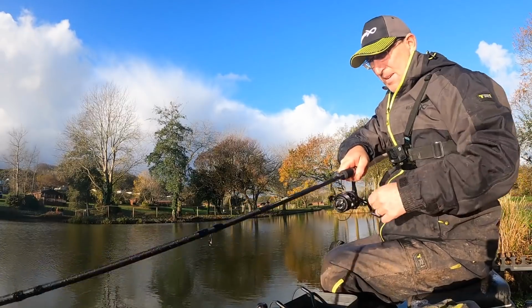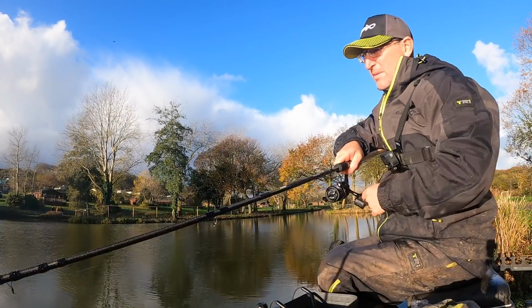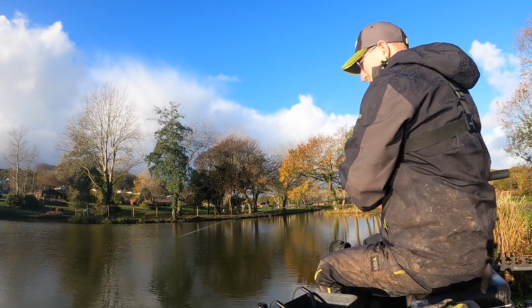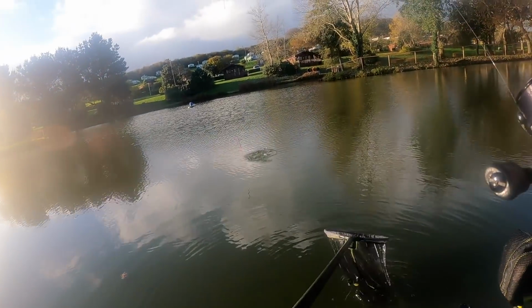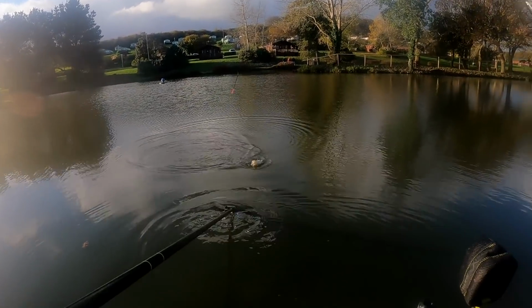Carassio. I'm going to try messing around with rods as well. You can do this with an 11-foot carp rod. It's only shallow, so it doesn't matter what length rod. You just want it nice and soft. If it's too beefy a pellet waggler rod, then you might be in trouble. But that's why I've gone for this nice sort of medium waggler rod.